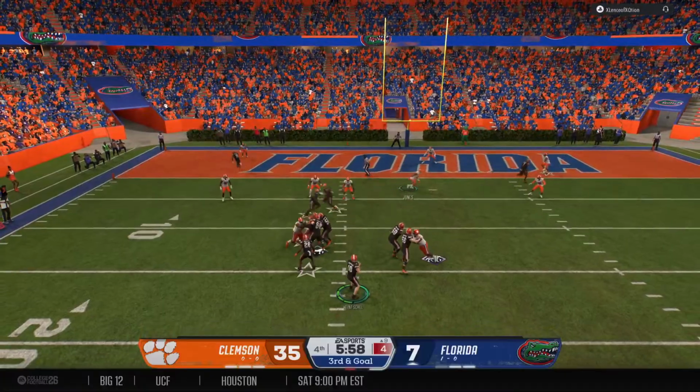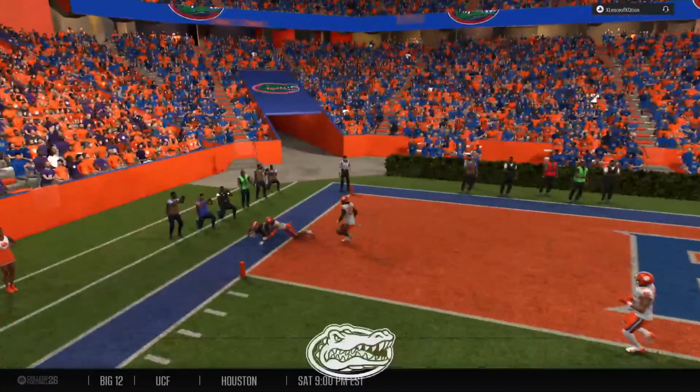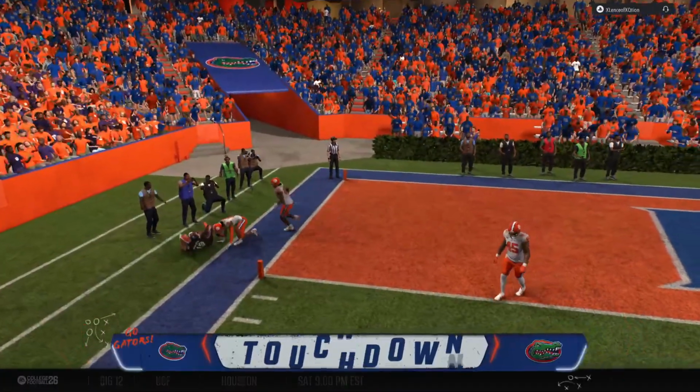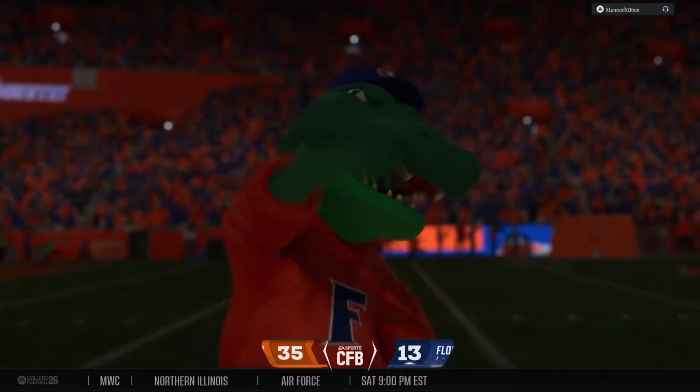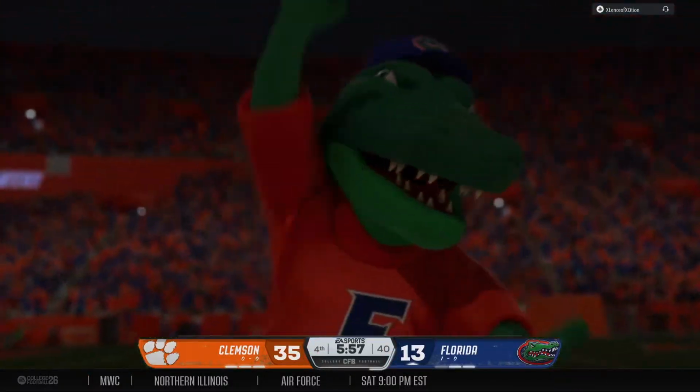From the gun, wants to pass. Fires into the end zone. Touchdown, Gator! Grab the short pass to put the 6 on the board. Yeah, nice pitch, nice catch.